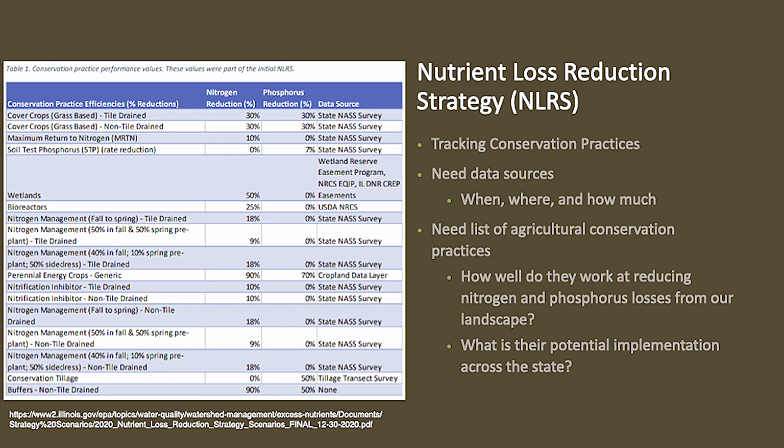With any tracking effort, with any effort thinking about progress, we need to have data. Of course we need data. We always need more data, right? Everybody wants more information in order to base their decisions, or try to make the right decisions, as we're moving forward. But we need data sources. We need to know where these conservation practices are being put in. We need to know when they're put in. We need to know how many acres are being treated by these conservation practices. And of course, we also need to know what type of conservation practice we're looking at.